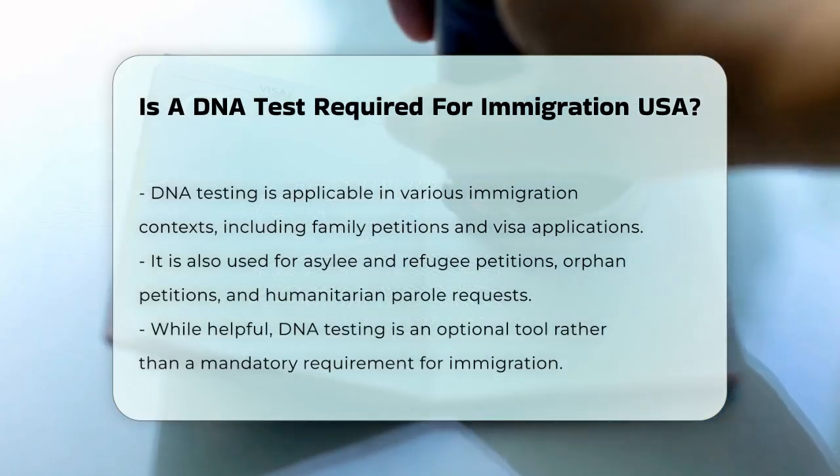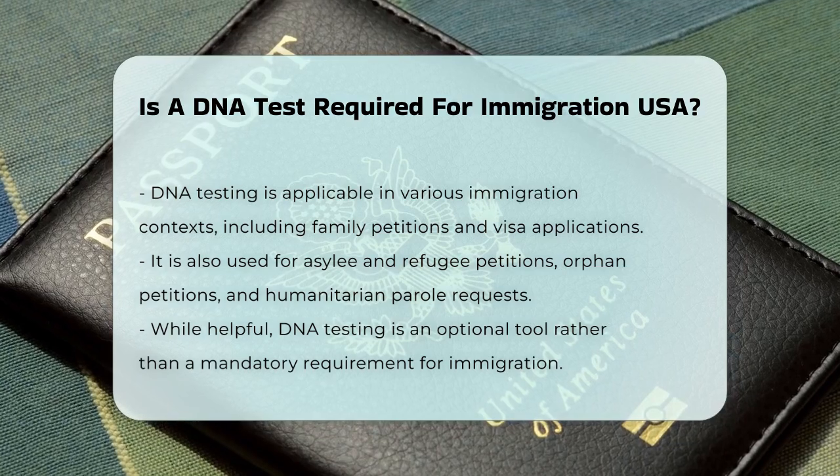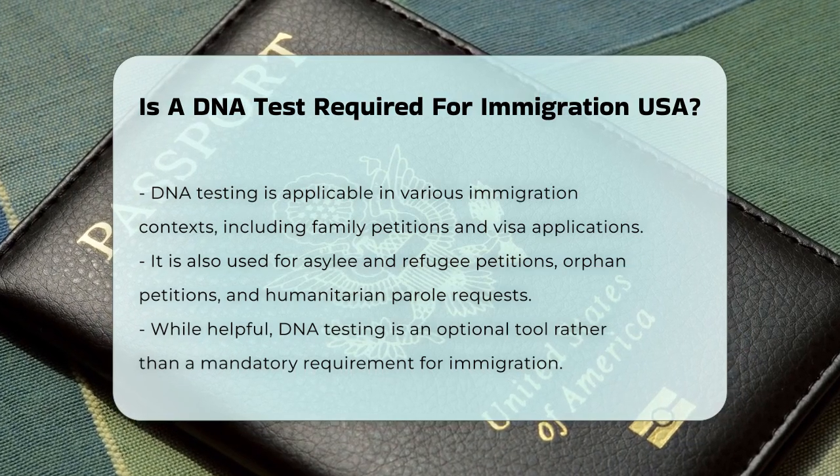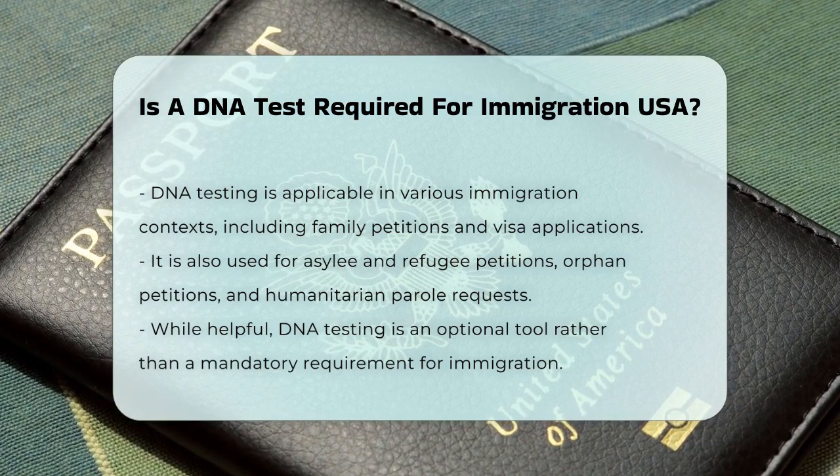In summary, while a DNA test can be a powerful tool to prove a family relationship, it is not always required for immigration to the USA. It's an option that might be suggested by USCIS or the Department of State when other evidence is not sufficient.